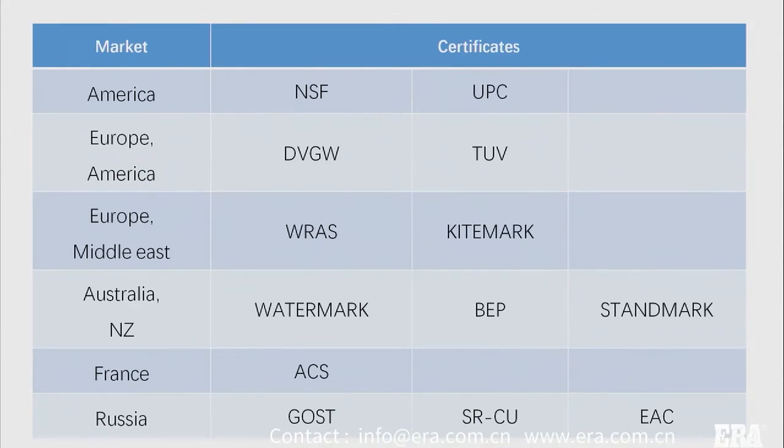For the Oceania market, we have the watermark BEP standard mark. Also in France, we have ACS. For the Russian market, we have the Ghost SRCU EAC certificates. From all the certificates, I selected a few to show you the comparison of different test requirements.